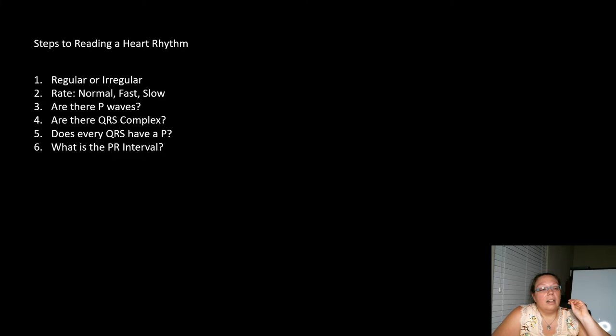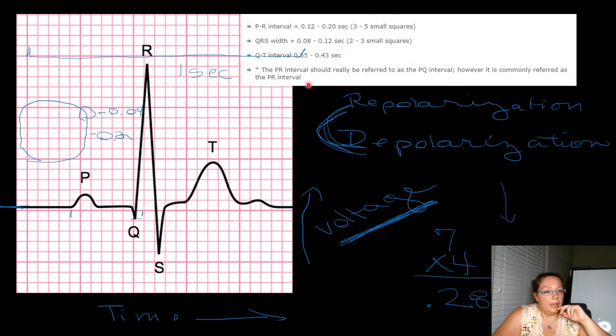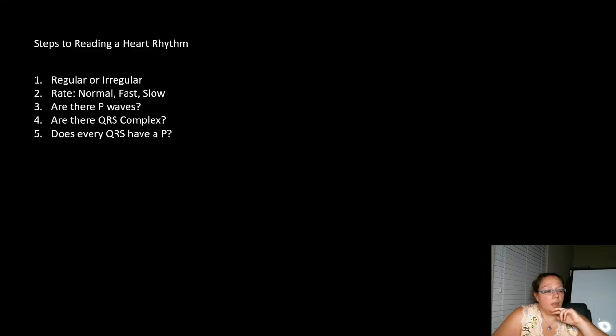And then last but not least, and this is going to apply a lot more when we talk about blocks, what is the PR interval? If you remember, we want our PR interval to be 0.12 to 0.2. If it's longer than that, we know that there's too much of a delay.